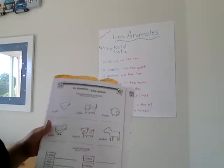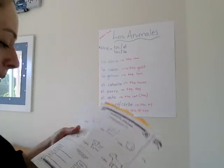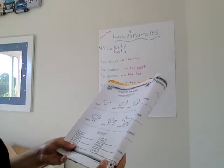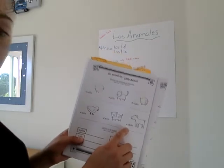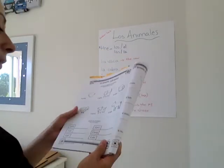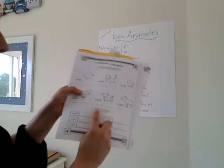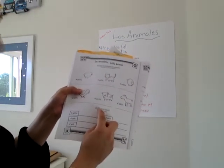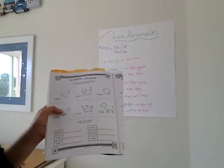Okay? Now, cordero refers to lamb. Okay? And cabrito, right here, cabrito refers to the baby goat. Okay? Now, down here it says, ¿Quién es el bebé? ¿Quién means who? Es is, el bebé, the baby. ¿Quién es el bebé? You're going to match them, okay?